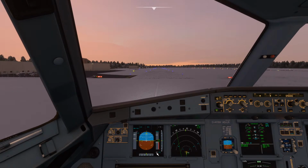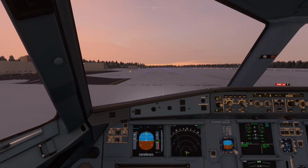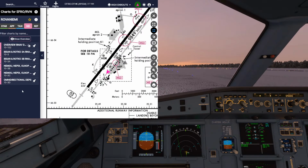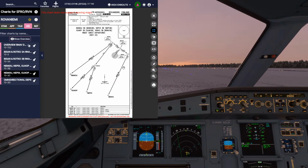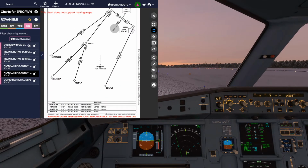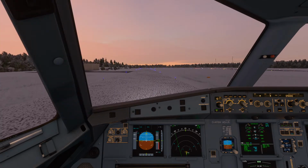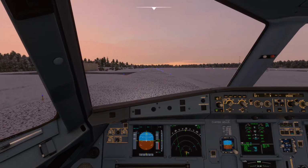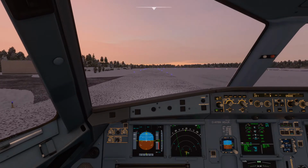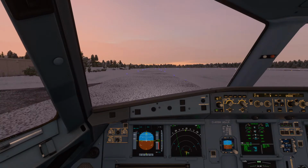So we're going to be flying the Renvi 3 Bravo departure today. SID. Renvi 3 Bravo, that's what that looks like. So we're going to take off runway 3, turn right at Rovaniemi 363, max 200 knots, and then round back on ourselves down to Renvi. I'm going to set that speed limit now, so it gives us one less thing to do.